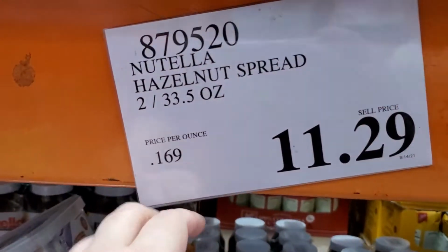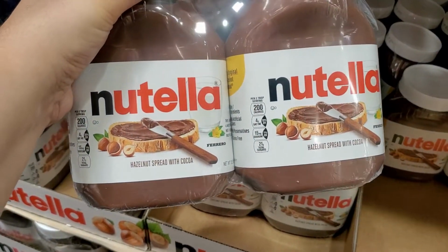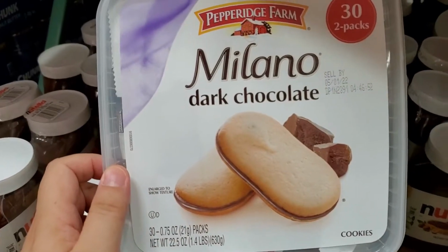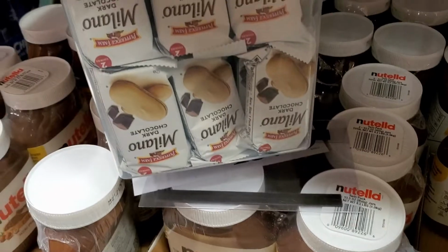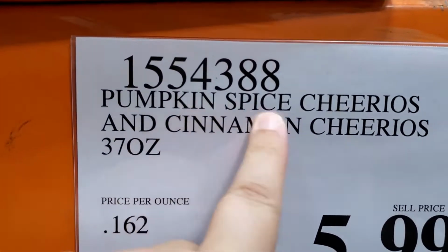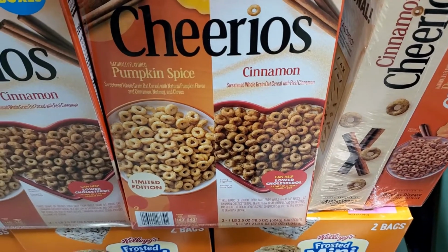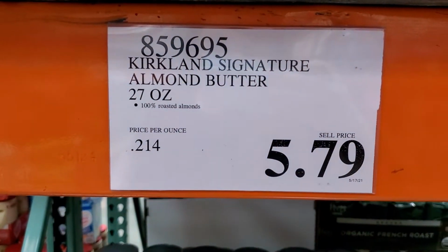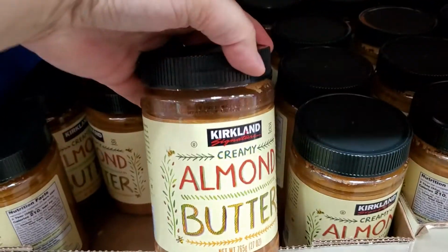This is another thing that we buy when they are on sale, the Nutella. They used to have the Kirkland brand that was very good, but they removed it. Oh, this one, I don't know where it belongs, but look at this. Milano dark chocolate. Wow. They have this pumpkin spice Cheerios, the cinnamon Cheerios. Look at that. Oh, they have the almond butter for only $5.79. That's a very good deal. It used to be like 11 something. I might get one.